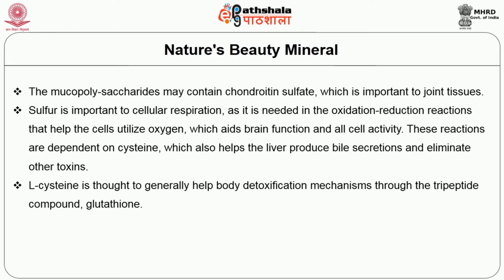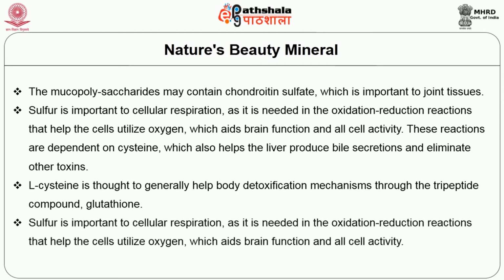L-cysteine is thought to generally help body detoxification mechanisms through the tripeptide compound glutathione. Sulphur is important to cellular respiration as it is needed in the oxidation reduction reaction that helps the cell utilize oxygen, which aids brain function and all cell activity.